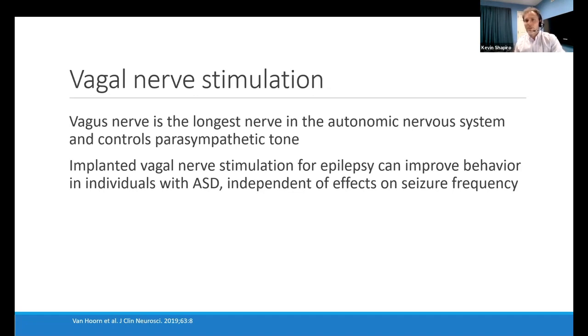So as I mentioned a few moments ago, implanted vagus nerve stimulators are used as a form of therapy for refractory epilepsy. So epilepsy that doesn't respond to trials of medication sometimes will respond to direct stimulation of the vagus nerve to kind of reset those cortical rhythms.